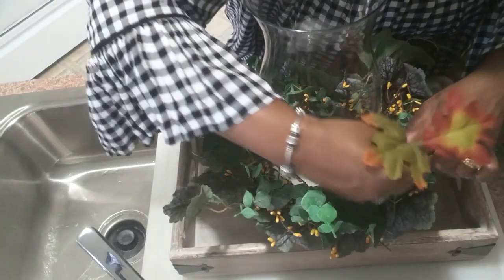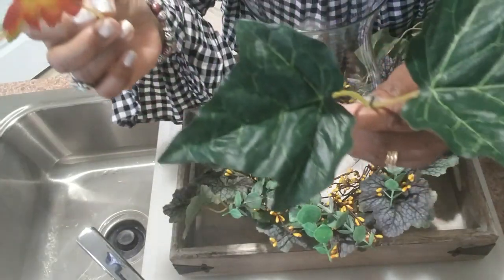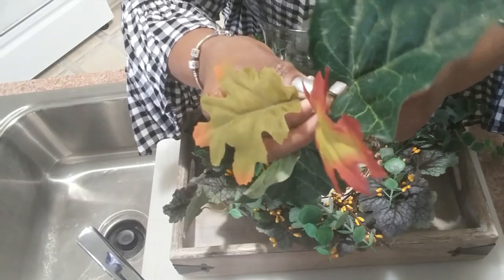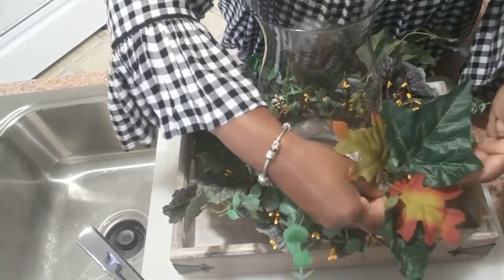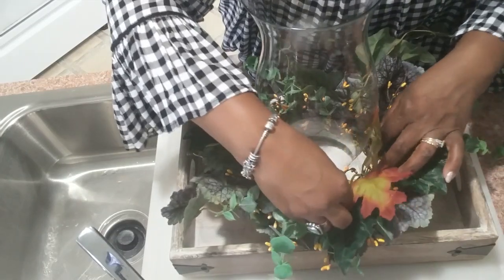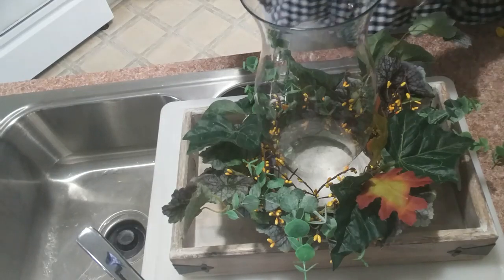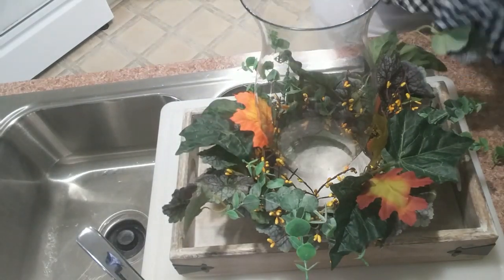So let's throw in a few colorful leaves. We don't need a lot because it's still pretty early in the fall. So what I'm going to do, I'm going to take this little piece that broke off of a garland, and I'm going to pop it right on that ivy leaf and put it right there, just to give it a little hint of color. There's another one.